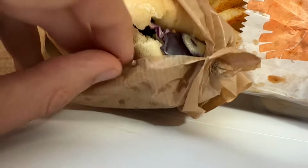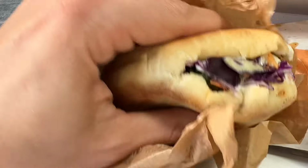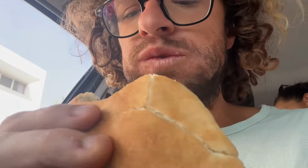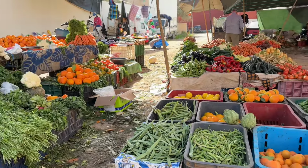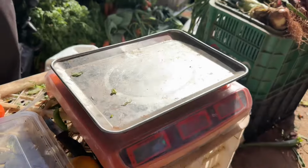Report of the week here. Our falafel sandwich, garlic sauce. Looks good. It's pretty good. Something different. And after Agadir, back to this beautiful souk of tamarinds. This is way.